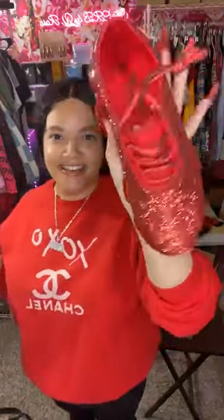How cute are these for Valentine's Day? Oh, you wore them all day so far. And they're super comfortable. Awesome.